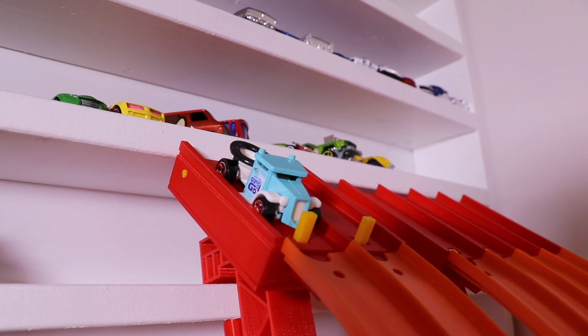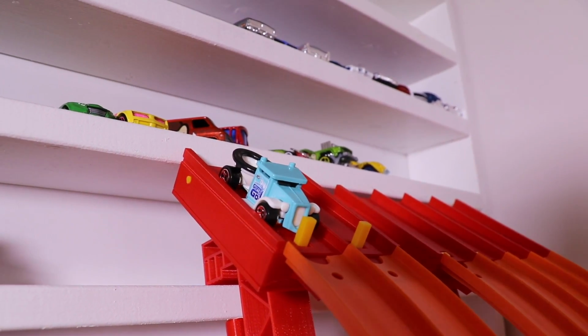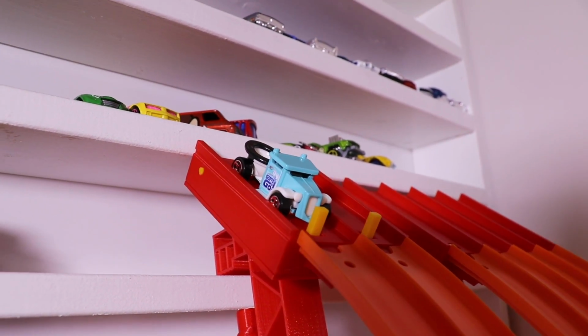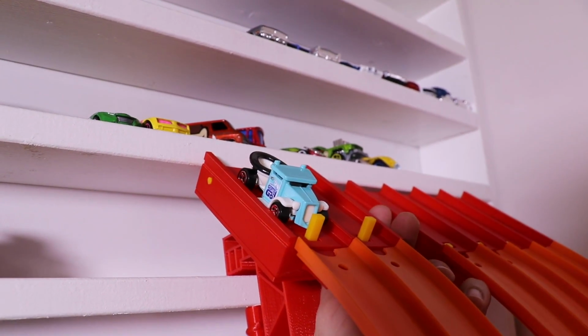The Gotta Go is going other places besides the test track. It went off track onto the six-lane raceway, went through the finish line. Unfortunately, it didn't even get a chance to go through the double loops, but a 498 top speed's pretty good. So let's find out what it can do in run number two. Here we go. On your mark, get set, go.